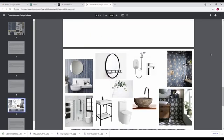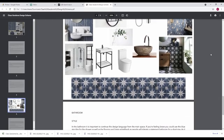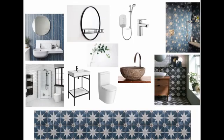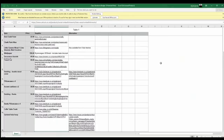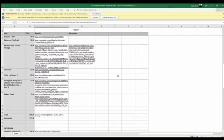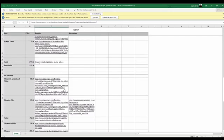And then you've got the bathroom with these really cool tiles, which I'm definitely going to use. And then all about the style in the bathroom. And then the other great thing is the fact that she's done a complete budget for us. So we've got a whole Excel spreadsheet with everything in it that we could possibly need and links to where to buy it. So it was absolutely brilliant. I really love it, and I can't wait to implement the designs, and hopefully it's going to look amazing.